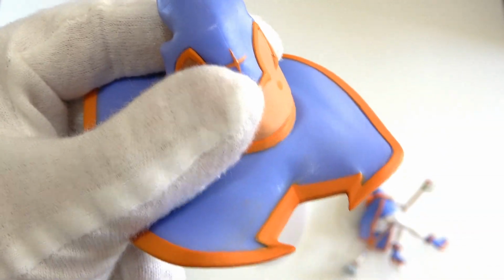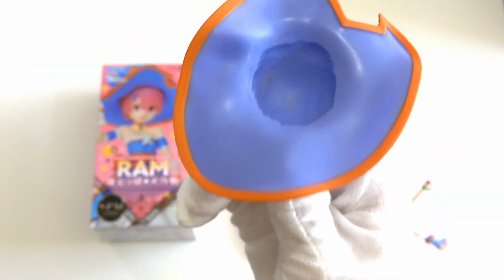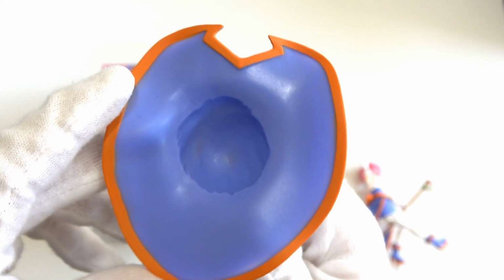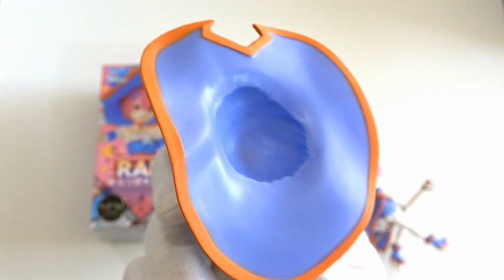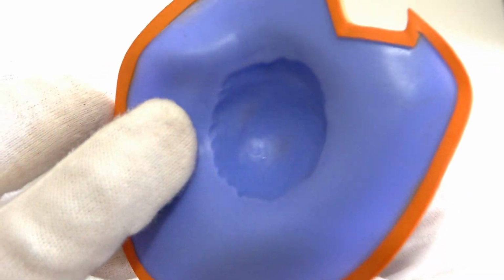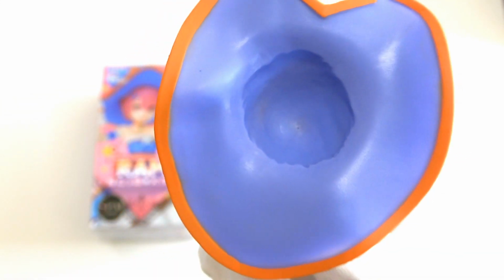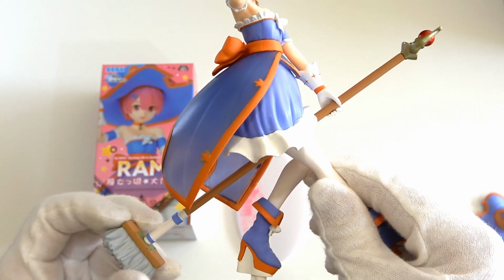So yeah, that's pretty cool. I think that's quite a cool little addition there. As you're looking underneath the hat as well, we can see that this has been molded to fit perfectly onto the top of the head. Now, it's not a tight fit, but it does kind of cover up all parts of the hair. So if there is a little bit of hair there, as you can see, it's kind of molded in. So that's pretty funky, pretty cool choice there. It's not going to go damaging the figure itself. So that's the hat. And then finally, we have this broom.